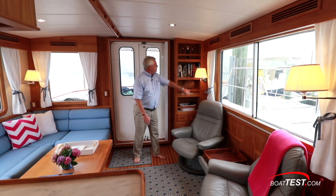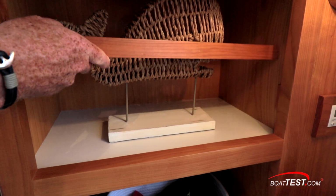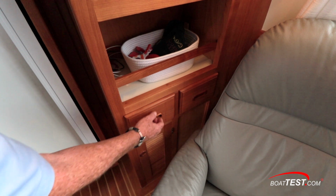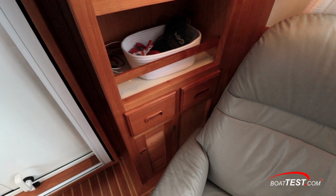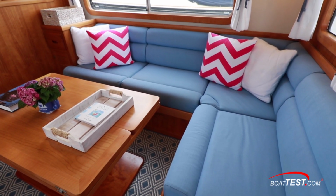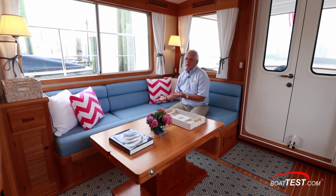All along the sides, bookshelves with fiddles that are removable to get things in and out. The drawers, no push button locking here, just lift and open. When you push it in, it drops down into the locked position. Now, while this doesn't convert into a berth, it certainly would be easy enough to simply remove these seat backs and use it as a berth.